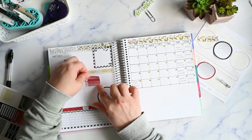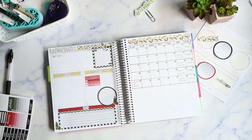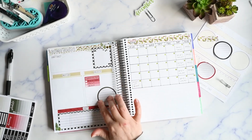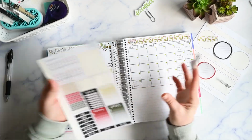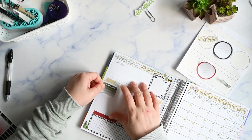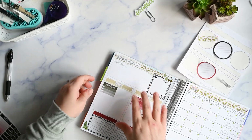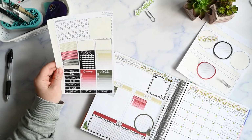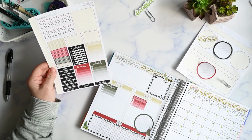I'll leave just some space here in case I need to make a note about anything. And this, I don't know yet. I'm gonna leave that blank. And then in must do, I'm just gonna put this priorities box, even though I don't have anything for that yet. But we'll just put that there to go with it. And then none of these are more like weekly things.